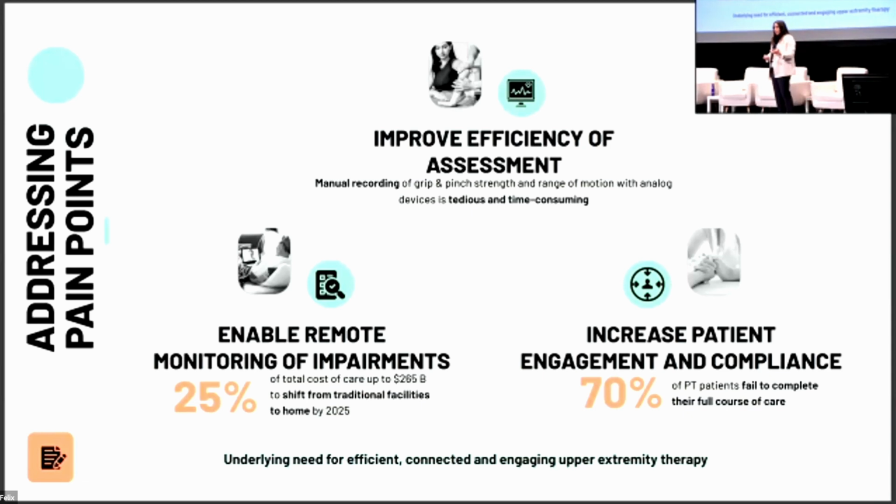So right now, the way that things are, there's a couple of major pain points. We look to improve the efficiency of assessment. Right now, we utilize analog devices that are clunky and heavy to carry around. You need someone with you directly in person to be able to get those data points. It's tedious and time consuming on the healthcare provider's front. And there's a lot of human error that goes into it if you write it down on a piece of paper and then have to input it into the EMR system. So that's one of the main pain points that we're trying to solve.